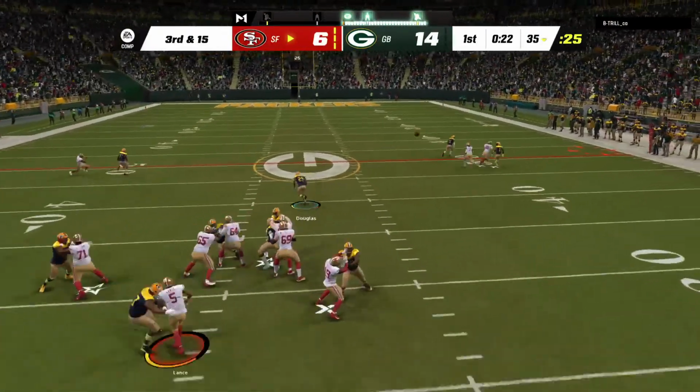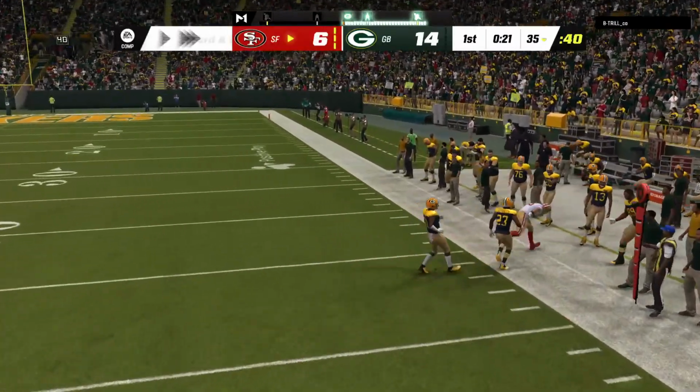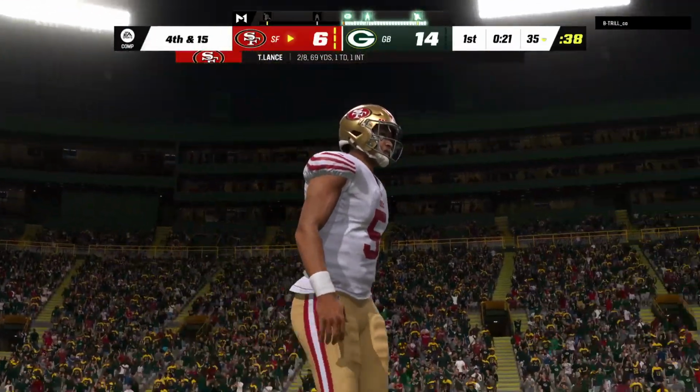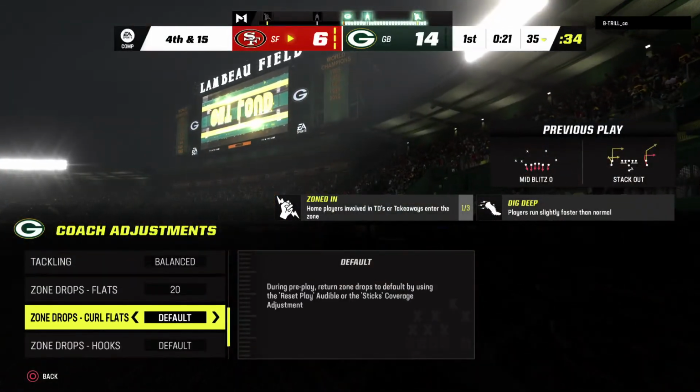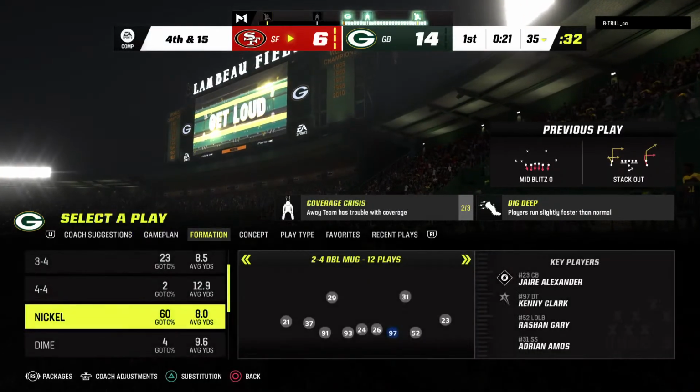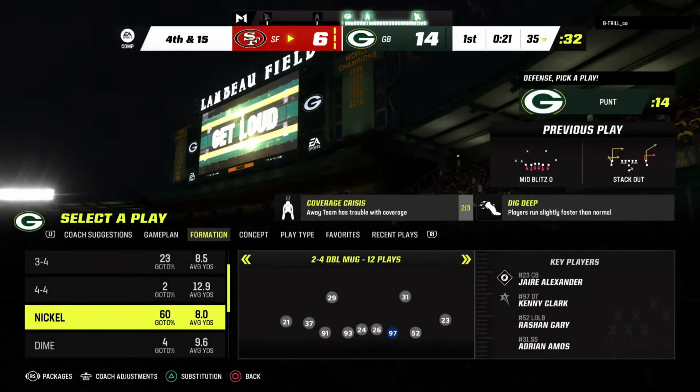Now on 3rd and long, they'll look to throw. And that will be incomplete. This defense has certainly played well so far in this game, and the coverage has been tight on just about every throw. Forced a few here so far in this game, and now it brings up 4th down.